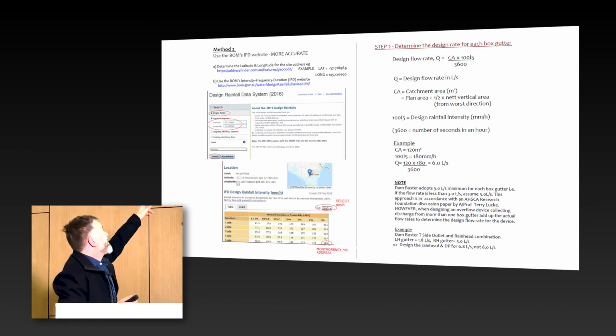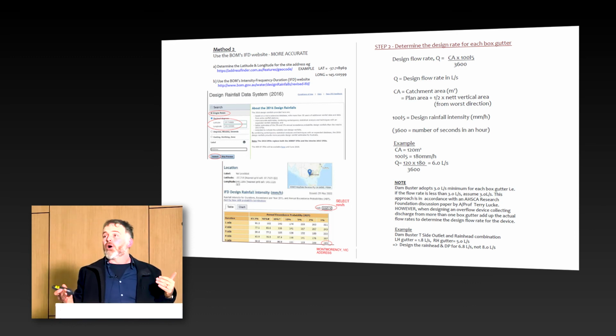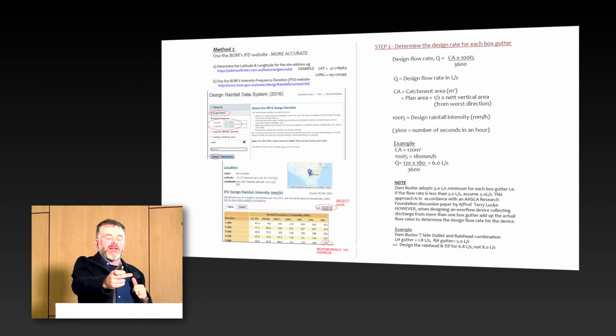So suddenly, that's the formula that you live or die by. So I think that's pretty easy. You just got to get it into your head. This square area times the rainfall intensity, which is in millimetres per hour, but I need it in litres per second, so I divide it by how many seconds there are in an hour.